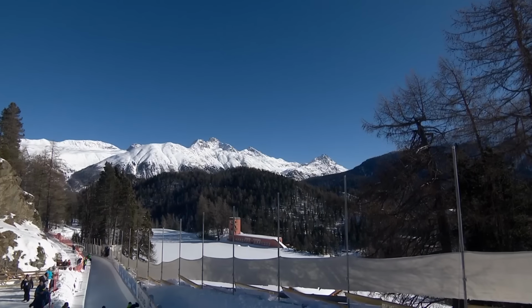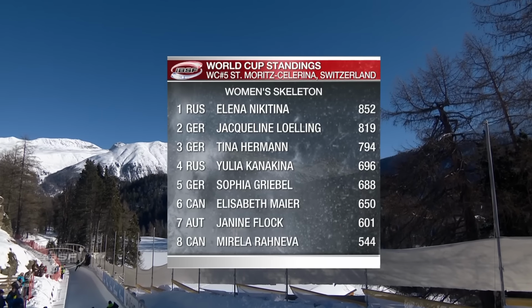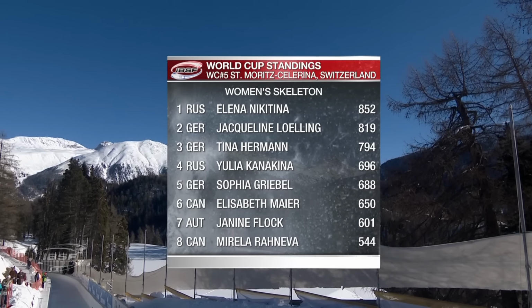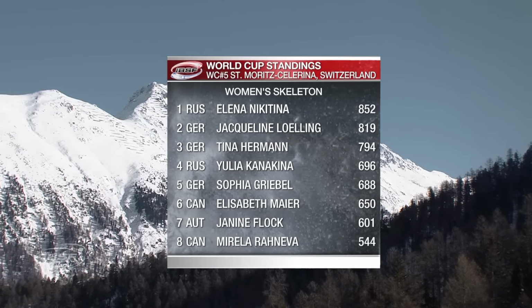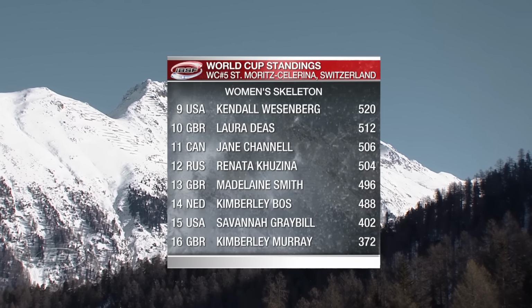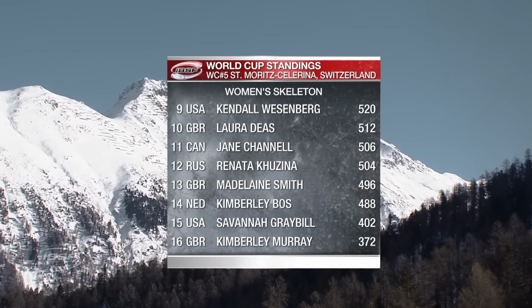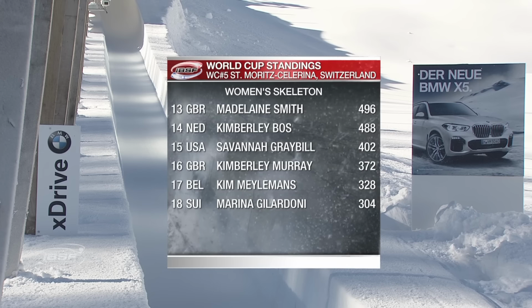Yeah, no question. No question at all. Fabulous location, fabulous views, if you've got time to enjoy them. Lena Nikita of Russia, our World Cup points leader, from Jacqueline Lerling, the Olympic silver medalist, and Tina Herman lying in 3rd spot. Laura Dees in 10th, who's pulled out of the race. She's had a chronic chest infection for the last couple of weeks and has finally just caught up with her, so she won't be racing.